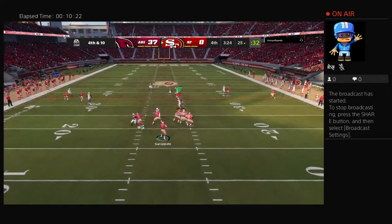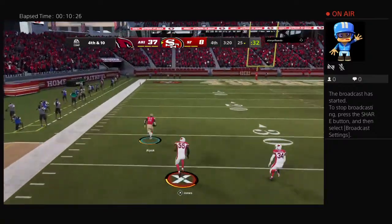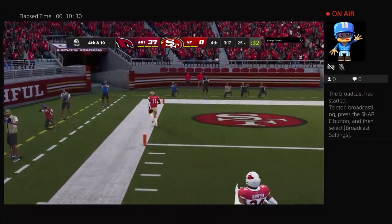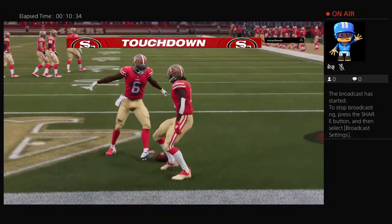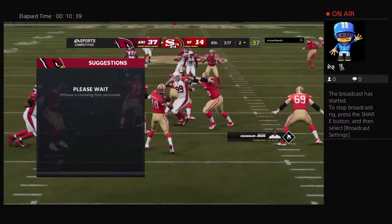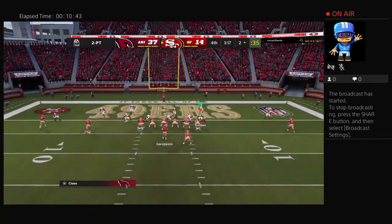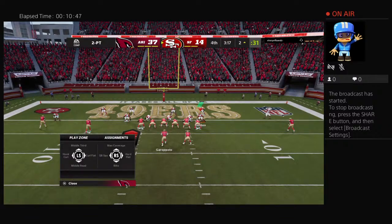Now Garoppolo, got to have this one. He'll fire this deep for Ayuk. And that's caught inside the 35. Touchdown, 49ers. Brandon Ayuk, 75 yards. And the Niners get a small measure of revenge as they cut into this fourth quarter deficit. Now Garoppolo and the Niners will come up and go for 2.